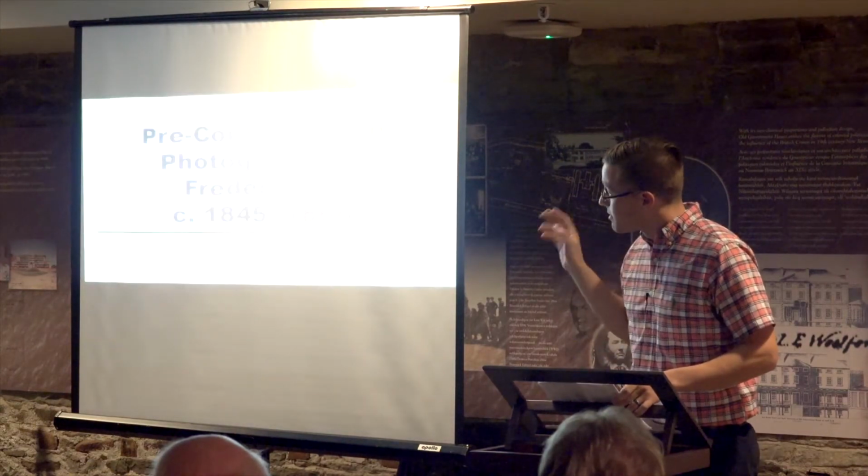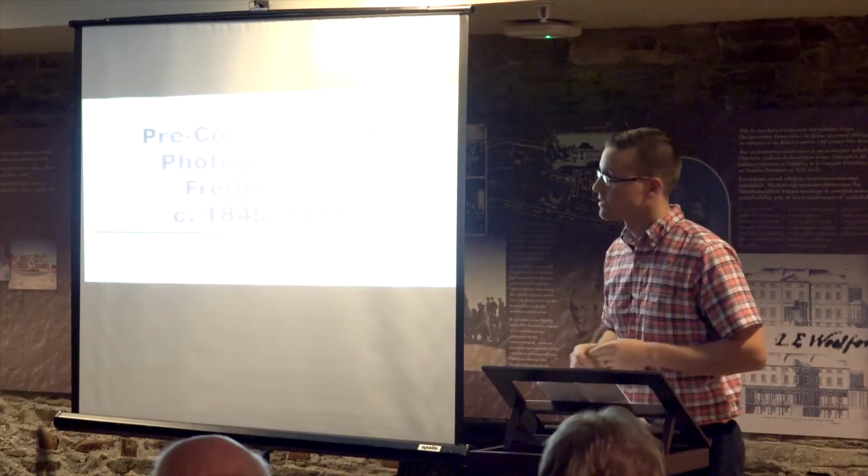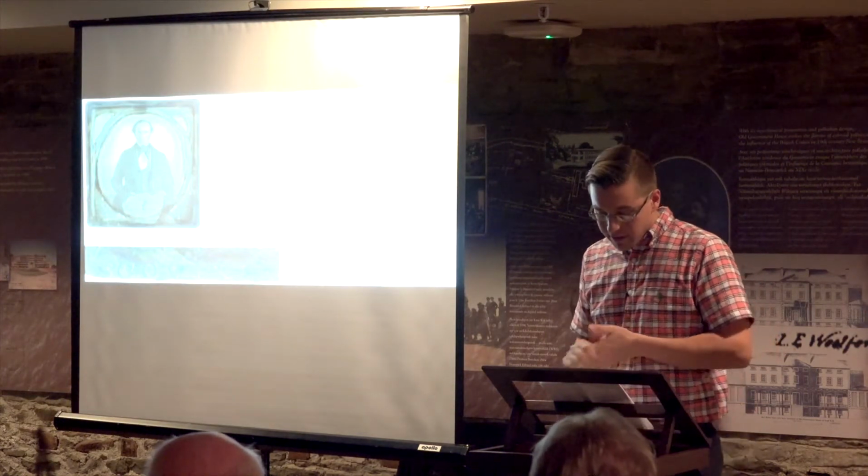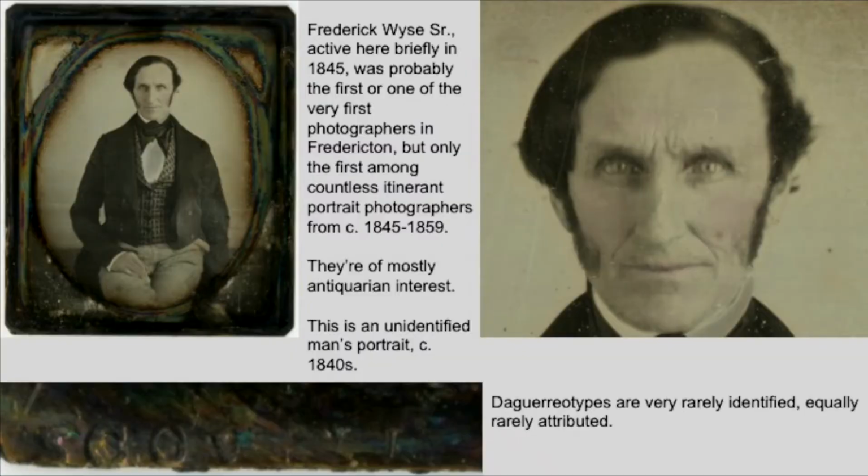So, pre-Confederation photography in Fredericton. Next again, I guess, sorry. All right, so the first photographer in Fredericton is not this guy, but this is an unidentified daguerreotype. We don't know who the man is, we don't know who created this photo, but this is the exact sort of photo that Fredericton's first picture takers would have made.